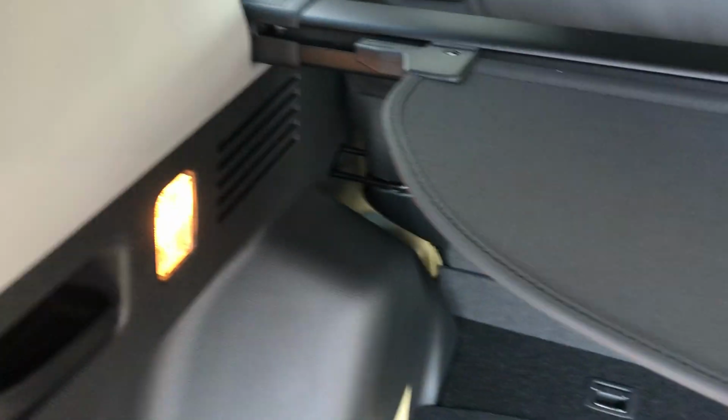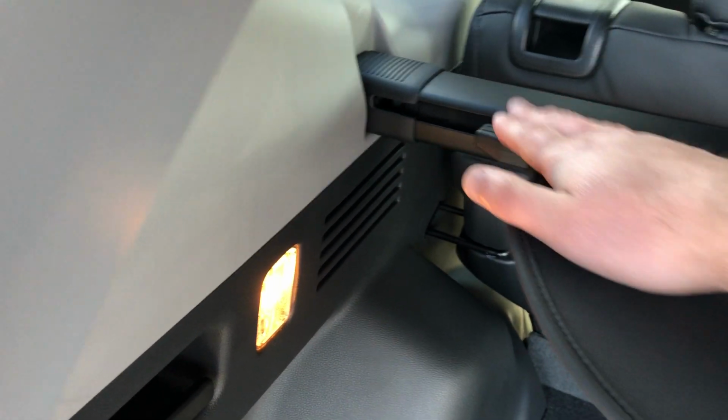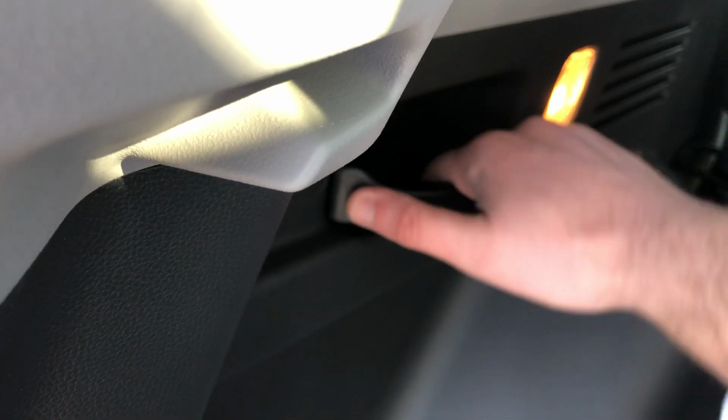You're just set to go from there. This is spring loaded, so you can just simply squeeze each end. It comes right out for you guys. You have your handles right here on both sides. So you simply grab these handles, pull them.